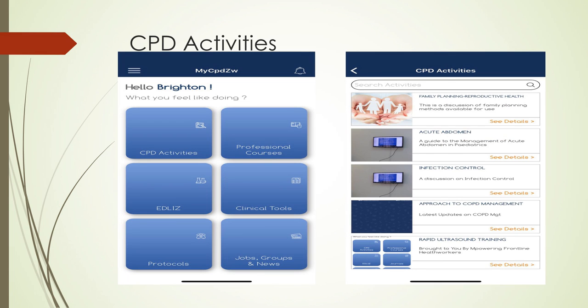So that's the landing page for the mobile application. And the screens that you see on your left show the CPD activities, professional courses, and the ADLIS clinical tools. And then on the other side, there is a list of CPD activities which will be available.